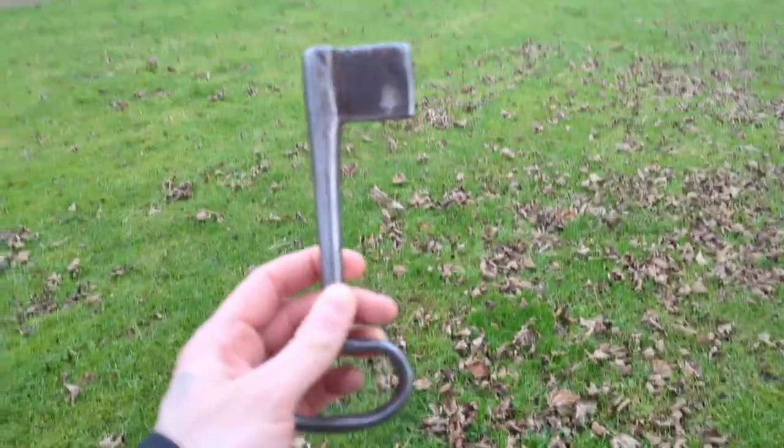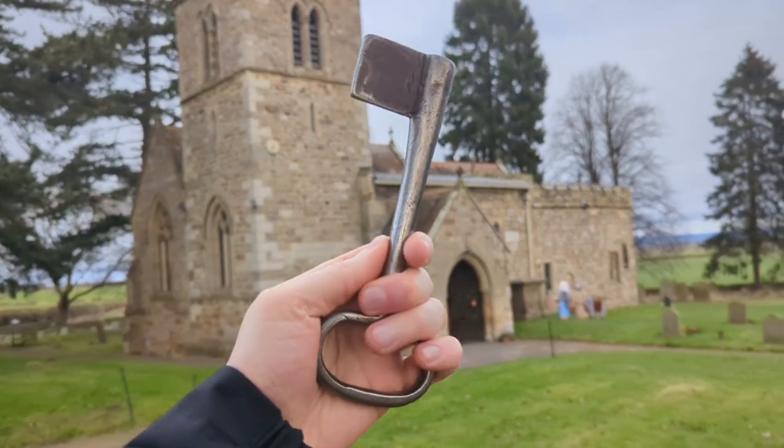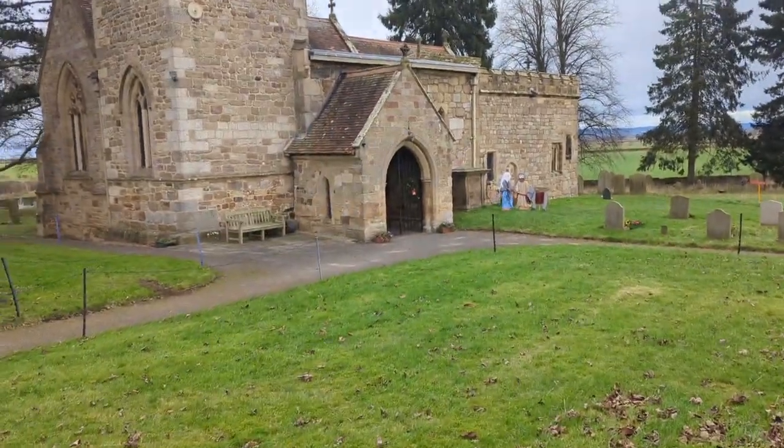So here we are, I've just got the key to All Saints Church. What a monster of a key. Isn't that amazing? Let's get inside.